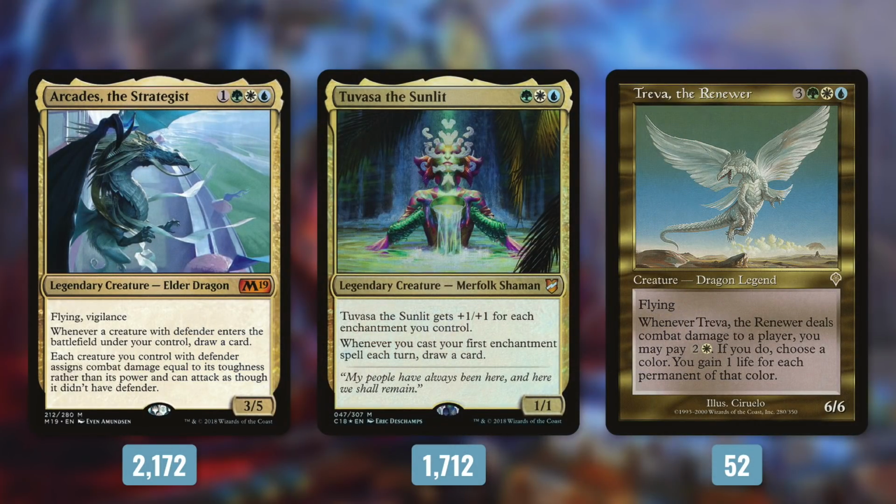Arcades the Strategist is the number 1 Bant commander with 2,172 decks. There's a decent gap between Arcades and Tuvasa, which comes in second at 1,712. And the Bant commander that is a flop, but the closest one out of those to being legit is Treva the Renewer. Currently, it's got 52 decks on EDH Rec, and yes, that makes it a flop and not legit. But now it's time for us to move away from Bant and on to number 9.